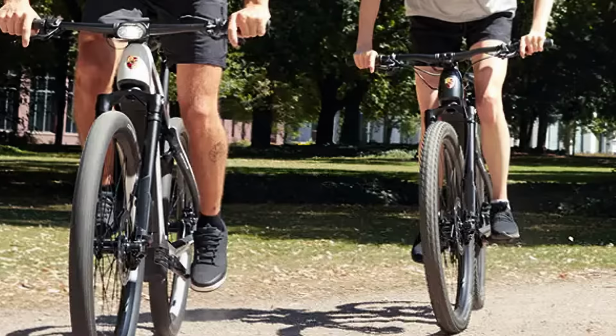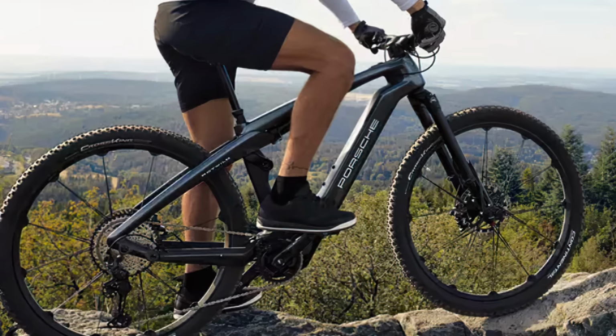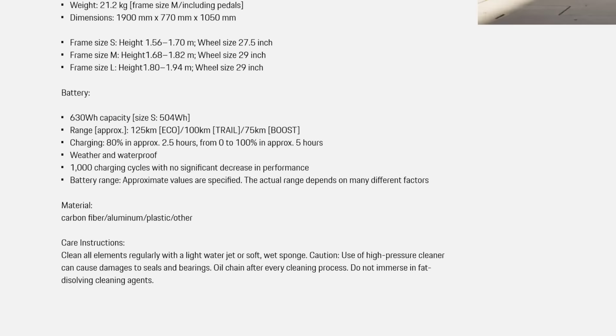The Cross, just like the Sport, has a chassis that reinvents the standard with lower handlebars for better road visibility. However, the Cross was made to tackle any terrain, while the Sport was created with pavement in mind. Interestingly, the Sport actually has a larger battery capacity at 630 watt-hours as opposed to the Cross's 504.